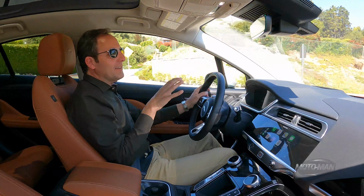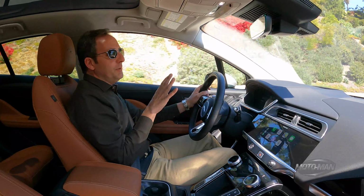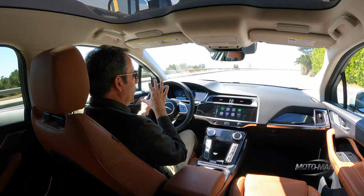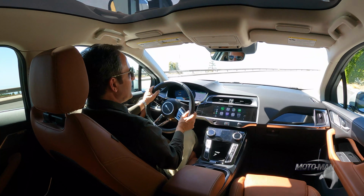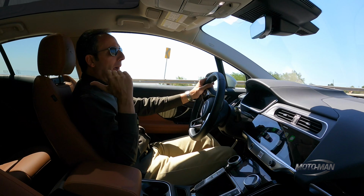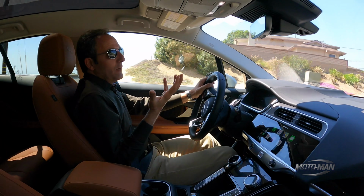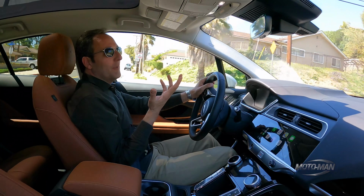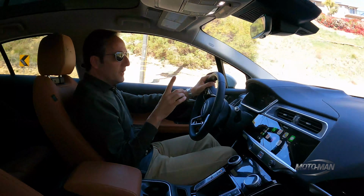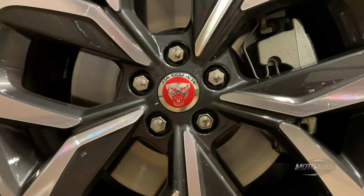This actually has the personality of a European kind of touring crossover, meaning there's some heft to the way it goes down the road. There's some control over some of the planes of motion. In the back, it's a mess, but I don't expect it to be something like an AMG or even an SVR. Now, there is something we do need to talk about, and that would be the brakes.